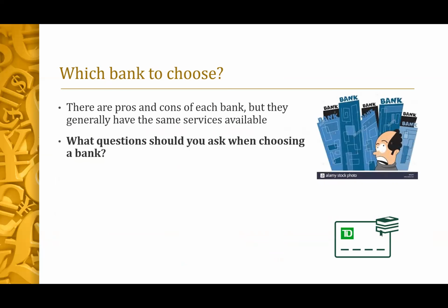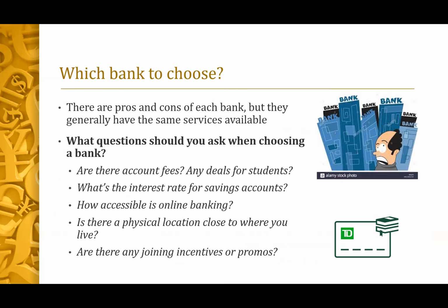So if you're looking to, maybe you don't have a bank account yet, and you need to figure out where you want to put your money. Which bank do you choose? There's pros and cons of each bank, but they generally have the same services. So these are the questions that you should ask when you're choosing a bank.